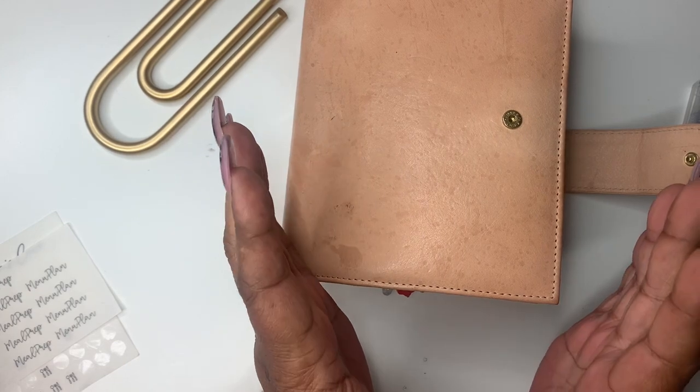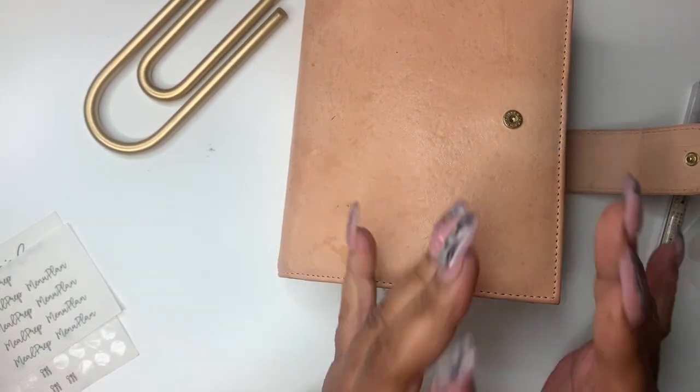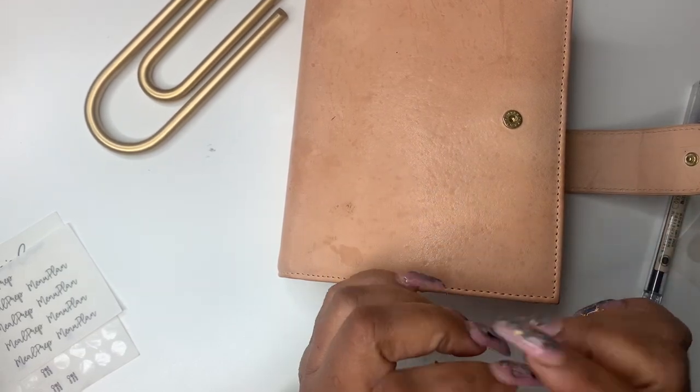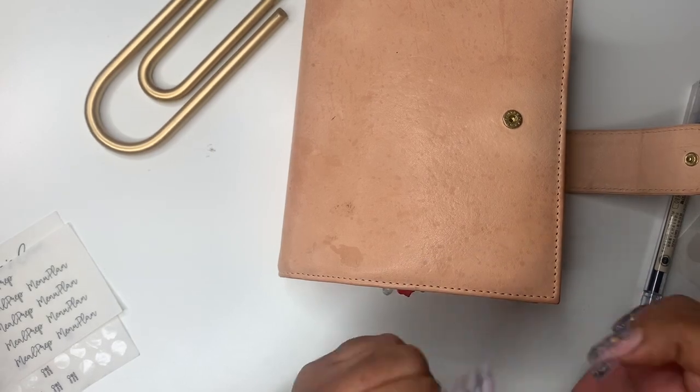Here at the Cove, we do budgeting, finances. We talk about business from time to time. Also, we do minimal planning, and today we're going to be doing some minimal planning. Also, I'm going to do a video on minimal planning 101, but today let's get started.